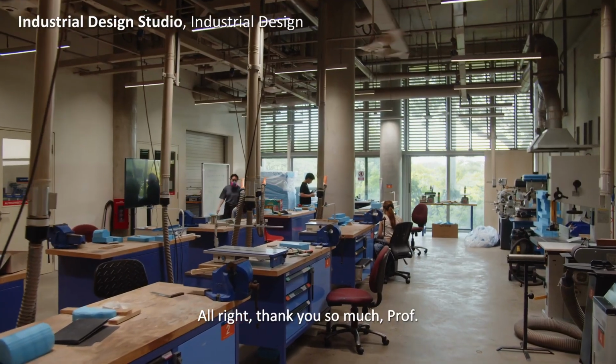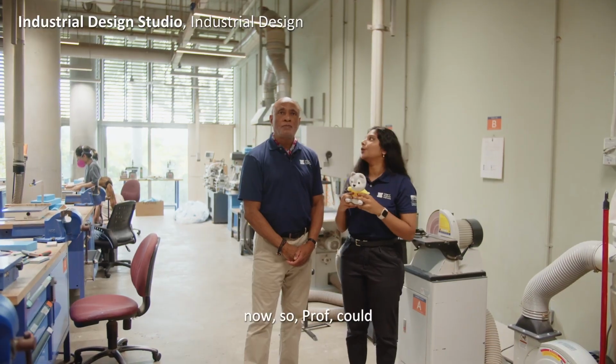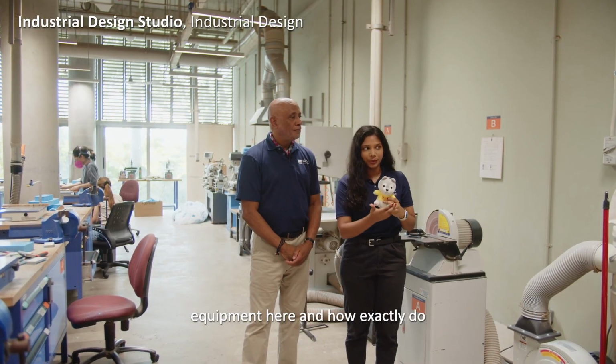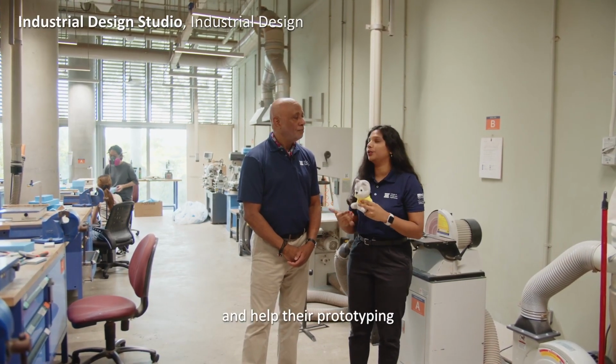Right, thank you so much, Prof. We are currently at the workshop right now. So, Prof, could you tell us more about the equipment here and how exactly do students come to use them and help their prototyping stage?